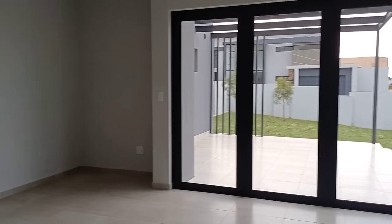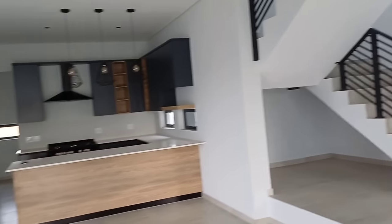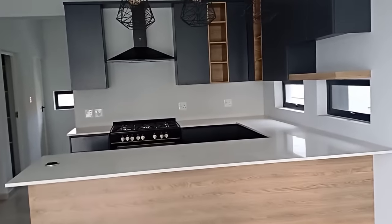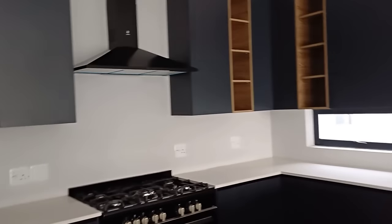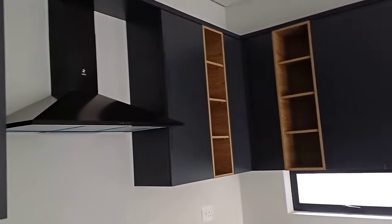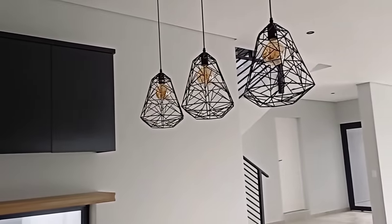Oh, yeah. Beautiful. Oh, this is very beautiful. I love the open space. I love this. Absolutely love it. Yep, same tiles that we have. So I guess those are standard. I love the color of these cupboards. It's like a charcoal gray, maybe? Almost looks black. But it's not black. Very nice. Again, the windows in the kitchen.